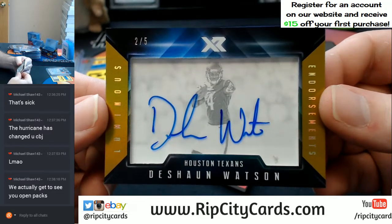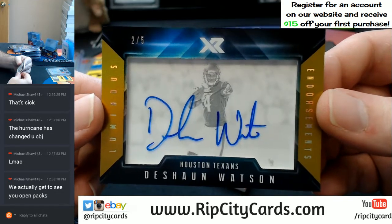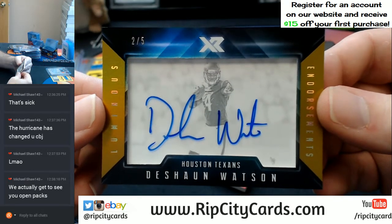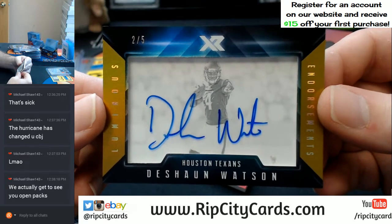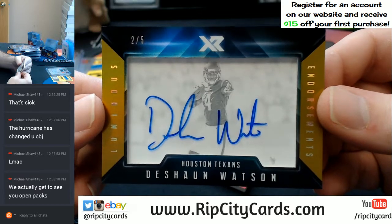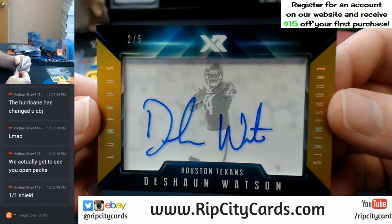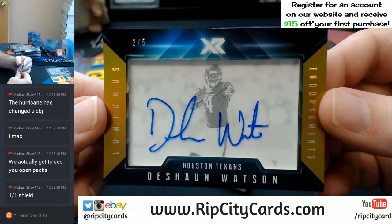It took me a little bit to get there. But how about a 2 out of 5 on card Deshaun Watson? Will that do it for you? I mean, yeah.